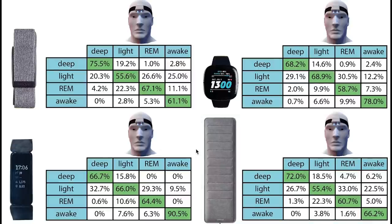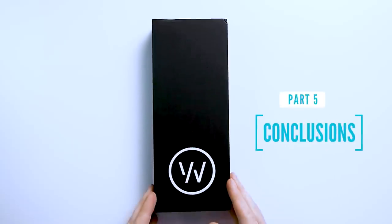Overall, the Whoop strap comes close to the accuracy of the Fitbit devices, though I would still say that Fitbit devices in general perform slightly better. The Whoop strap seems to be basically on par with the Withings Sleep Analyzer. So this is all pretty good.